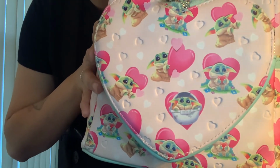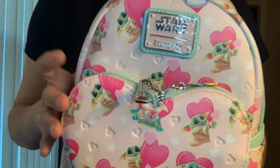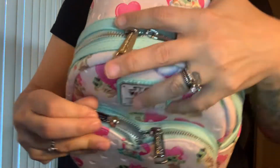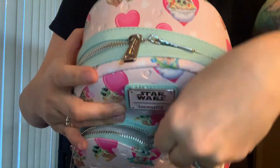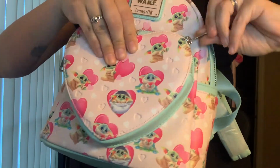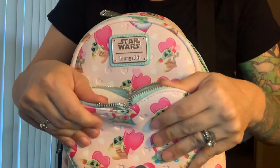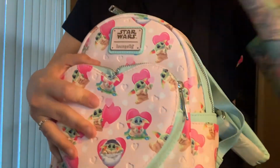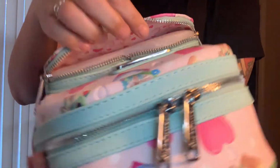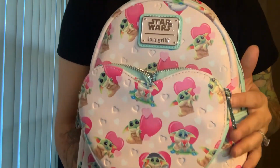It's Grogu-rific. Is that anything we're coming up with? Oh, look at that. Oh my god. Look, it's so hard. Look at that hardware. It opens up. Oh, there's styrofoam in here. See? This little heart-shaped styrofoam in there. And then, lining. I'm losing my mind, people. Look at that lining. It is like the Valentine's Day, but you know what? Who doesn't love Grogu every day, right?